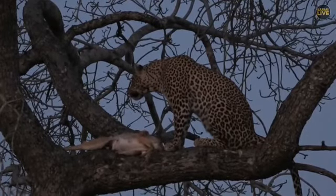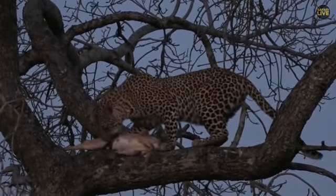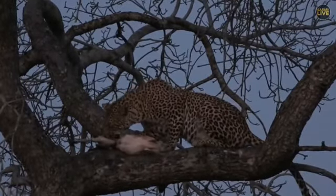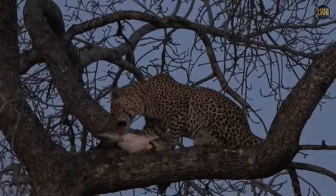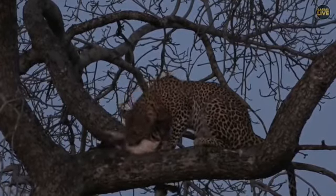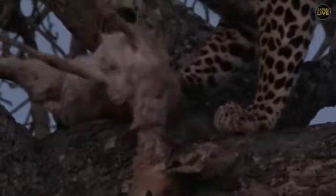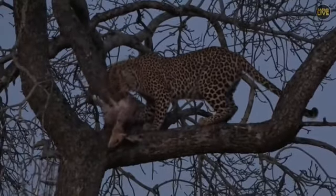So you can see now she's still very much tired. Nothing has been done yet to the prey. It's only now that she's starting to take off the hairs from the prey. She's going to start eating now. It seems like she caught it before and now she just took it up into a tree again. But she was too fast to take this little steenbok up into a tree.